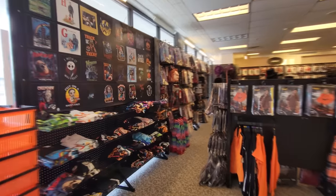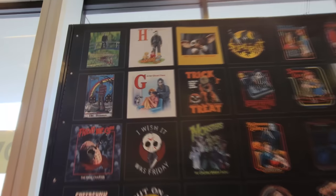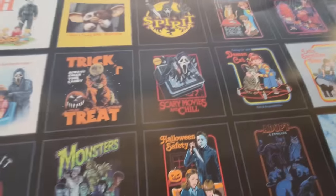But we're gonna take the first few seconds here to see if they have our favorite shirt, and of course they don't. I cannot believe this shirt is sold out everywhere. This is probably my second favorite of the Ghostface shirts up here. I do like this one, but that's my absolute favorite. Just can't find it anywhere.